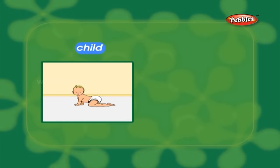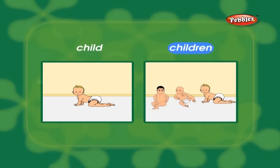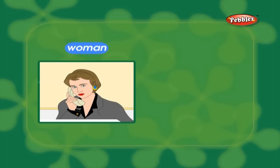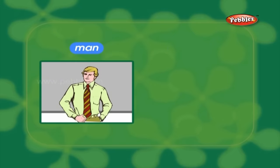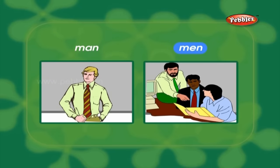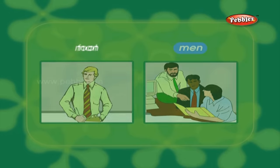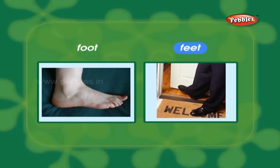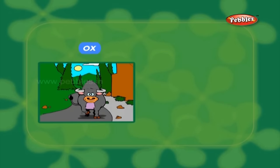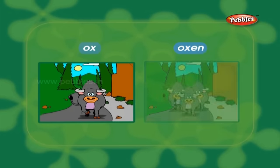Child, children. Woman, women. Man, men. Foot, feet. Ox, oxen.